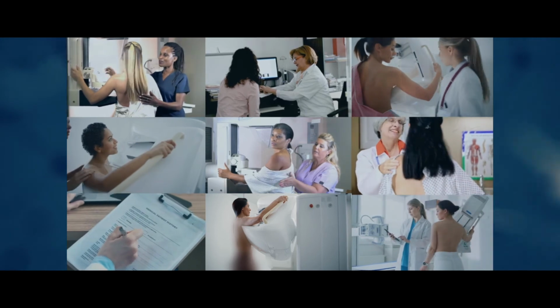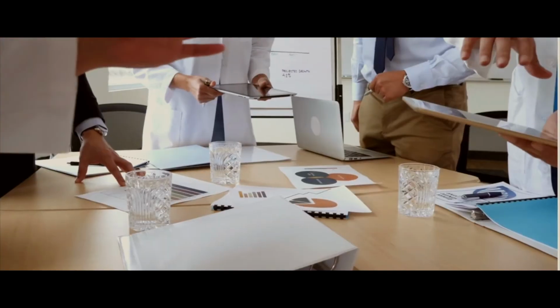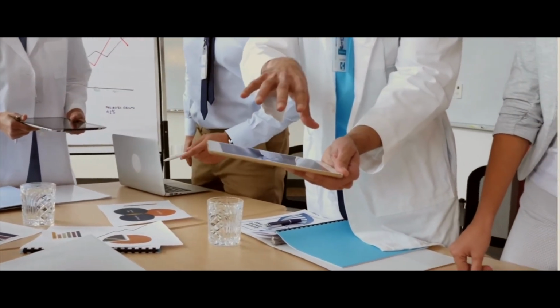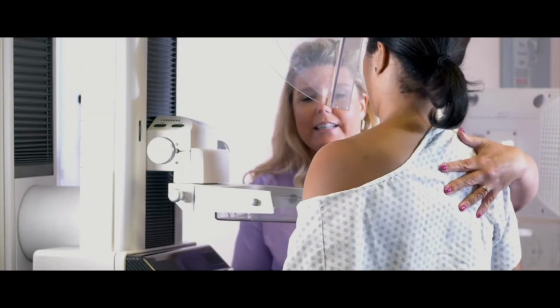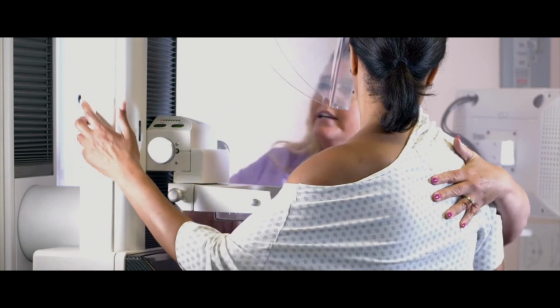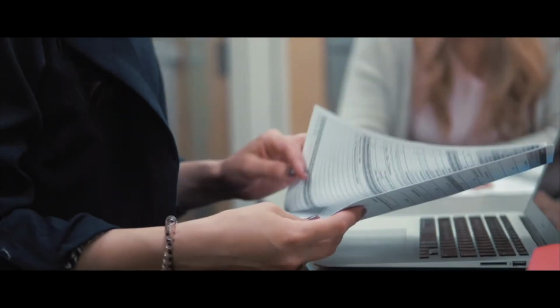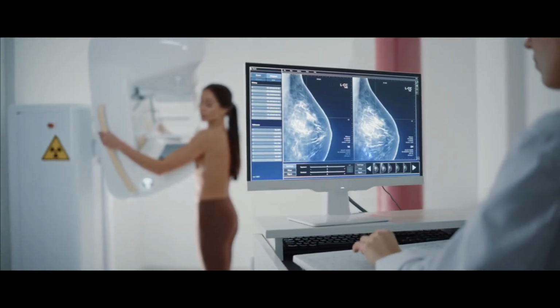Our advanced analytics platform generates actionable information to drive continual quality improvement, benchmarking performance, and optimizing operational efficiencies to better serve your patients. Our vision is to deliver best-in-class scalable solutions that enable mammography facilities to cost-effectively deliver exceptional breast health care.